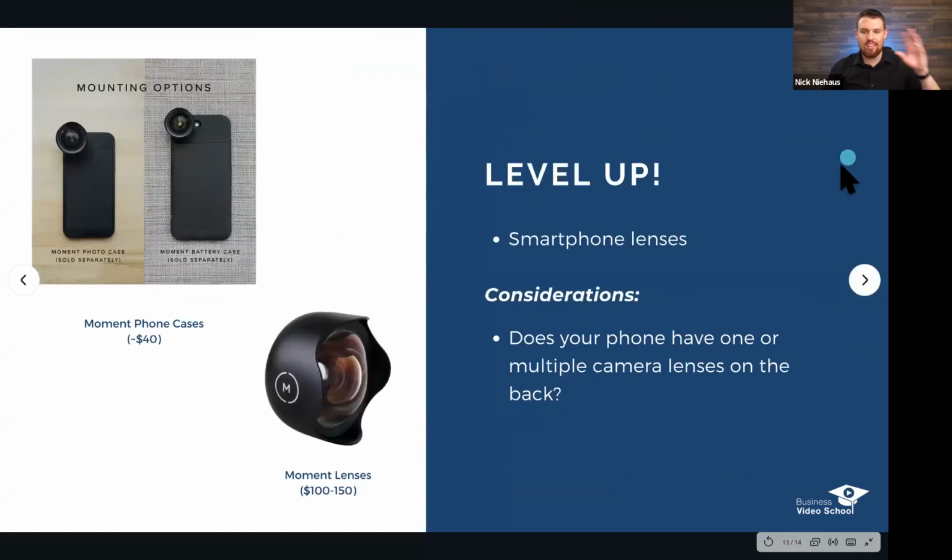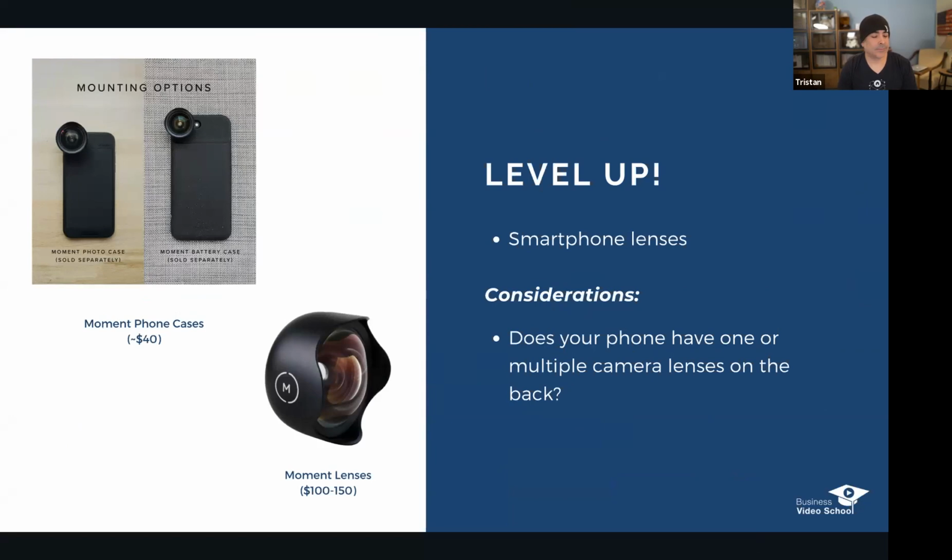And then sort of my closing tip here as we wrap up is that if you have an older phone, so if you have a new phone, like this phone I have has 5 cameras in it. 5. That's crazy, right? There's more cameras in this than I've ever seen on a phone before. But a lot of older phones only have, God forbid, 1 or 2 cameras in them. And so you may want to consider investing in lenses. So these are the Moment lenses. I've actually got a couple sitting here in front of me.